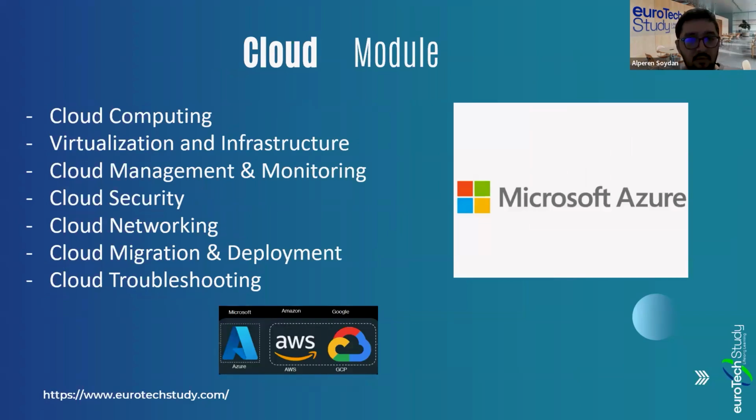Cloud module, it's about cloud. Nowadays, almost everything is about cloud. We are talking about cloud computing, virtualization, and infrastructure in the cloud, mostly Microsoft Azure, cloud management and monitoring, and the security side. Of course, first, again, we are starting with essentials, then we are learning the security side of cloud and how to protect it. Cloud networking, migration and deployment. Also, you are learning how to migrate your on-prem environment to the cloud, and also cloud troubleshooting and how to understand the problems in a cloud environment.